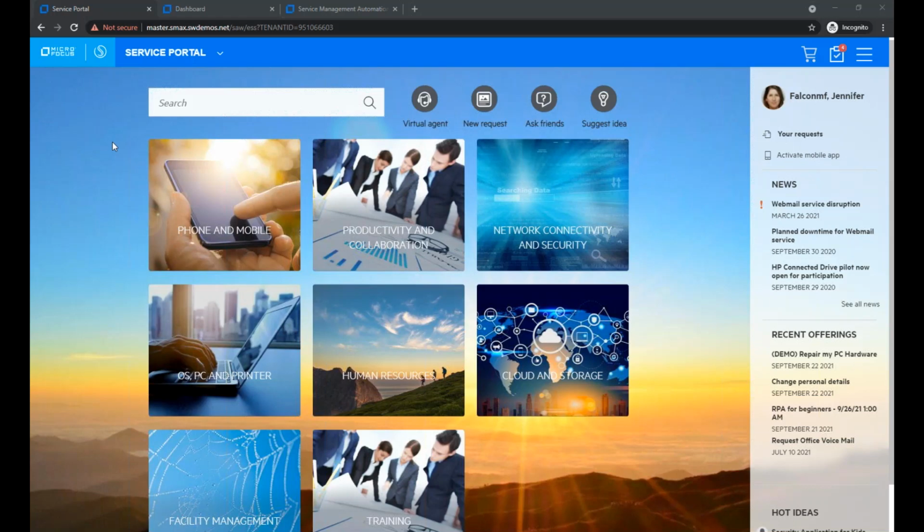It's literally drag and drop and click. If you want to change the colors, if you want to change the pictures here, the text, if you want to change the logo and so on. So in terms of the customer experience, let's look at this. Let's look at the virtual agent.